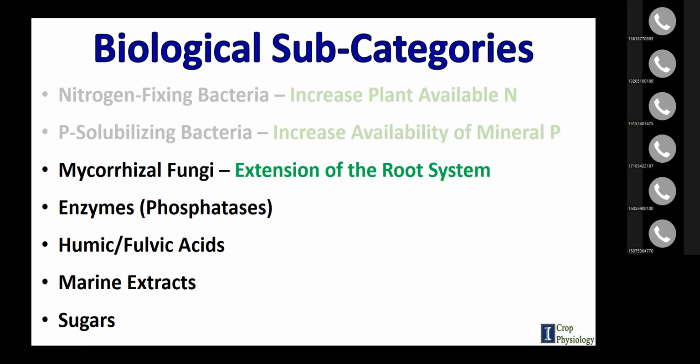So, nitrogen with the nitrogen fixing bacteria, and phosphorus, the mineral pool, with the solubilizing bacteria. Then mycorrhizal fungi is the third group of beneficial microbes. These, in essence, extend the root system. They're natural to plant systems, symbionts with plants in our cropping and different forest systems. They grow and help that plant explore the soil profile, largely in search of water as well as immobile nutrients like phosphorus.